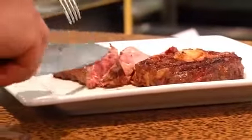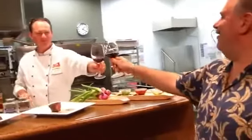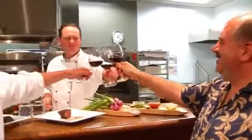The ribeye absolutely tastes fantastic. 10 times better than the striploin. And it tastes about 20 times better than the tenderloin. Yes! Chef, you heard it here first. Chef Darryl admitted that a ribeye tastes better than a tenderloin.